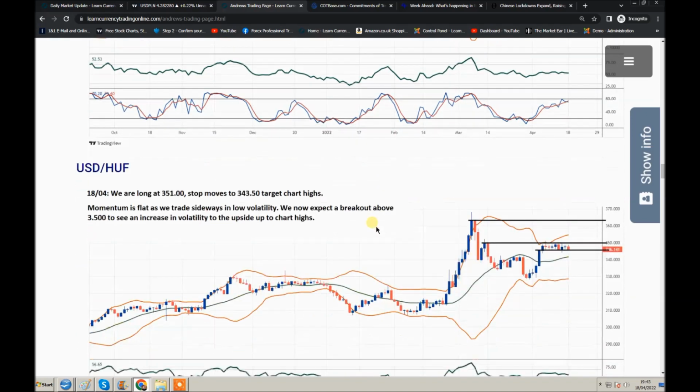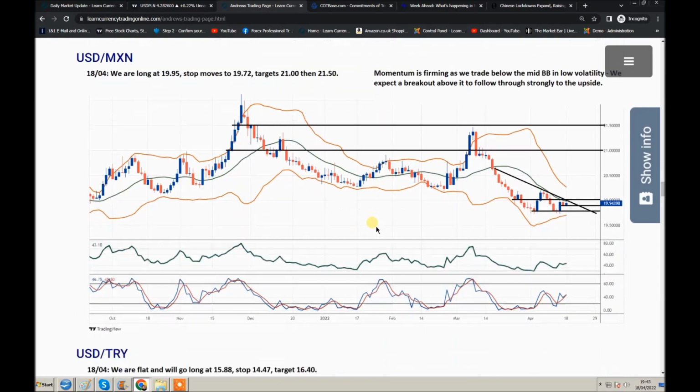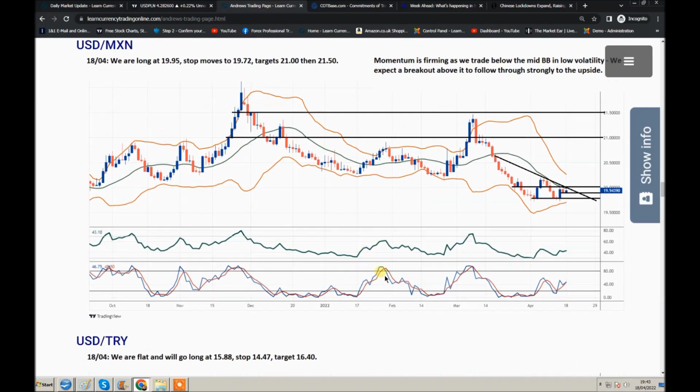Now, where are we going to go next? I want to go to USDMXN. In terms of this pair, obviously MXN isn't exotic. It's an emerging market. If you've got a global contraction going on or risk off, it is the emerging markets that get hit hard. But yeah, the Mexican peso really pushed the USD down.